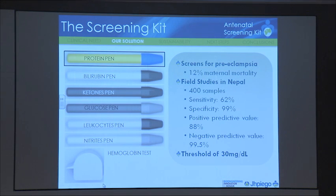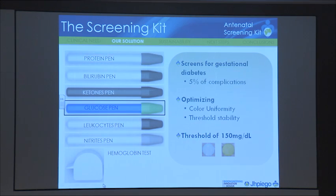The protein pen screens for protein in the pregnant woman's urine, which is indicative of preeclampsia. Our preliminary field studies in Nepal with 400 samples indicate a sensitivity of about 62% and a specificity of about 99%. Since then, we have worked to improve the sensitivity of this test.